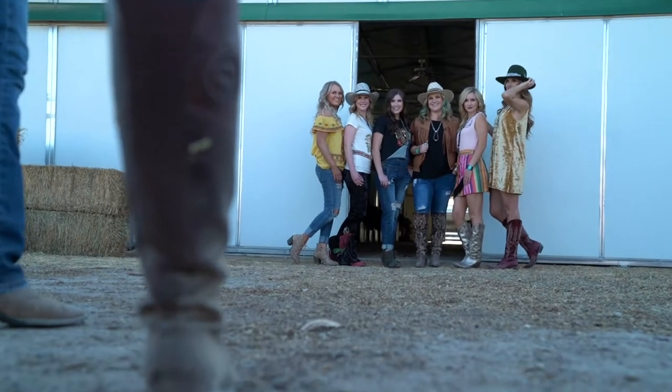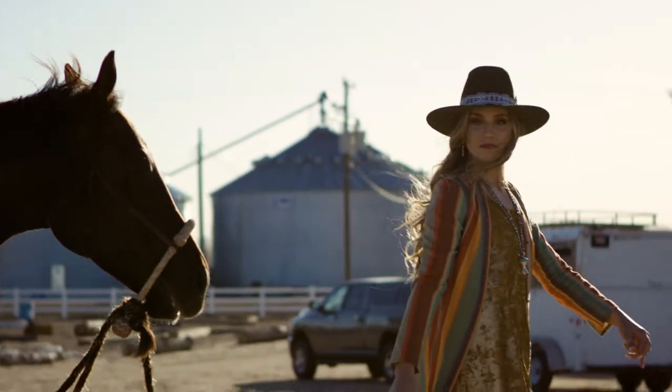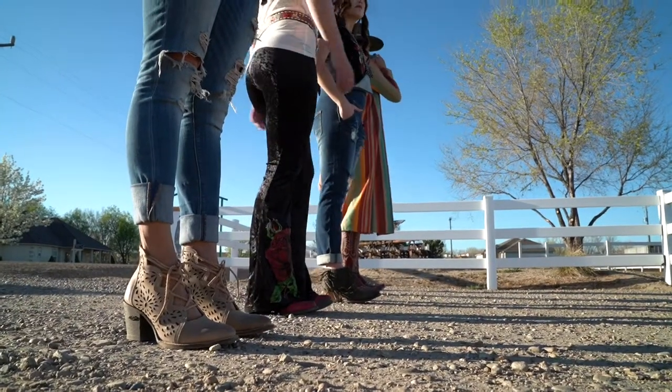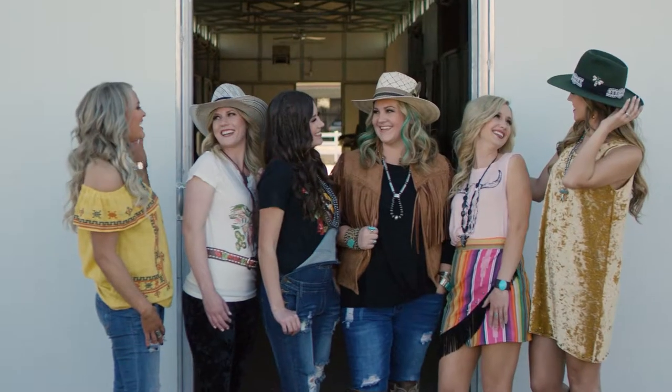We have our Silverado line that's launching. Lots of American Shorty hats that my husband shapes, and so we have lots of different hat styles coming, and Liberty Black boots will be launching, and just a lot of different jewelry that we're launching this spring.